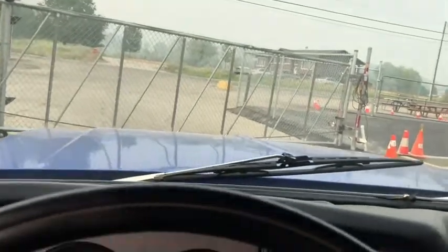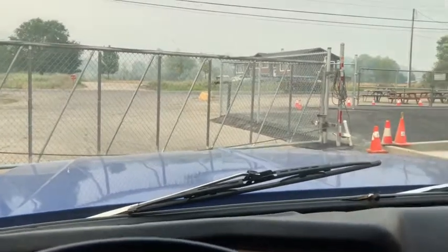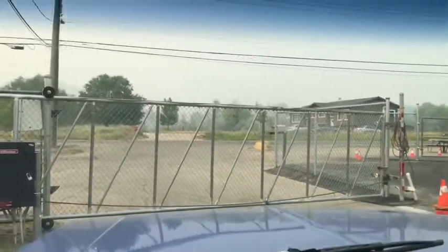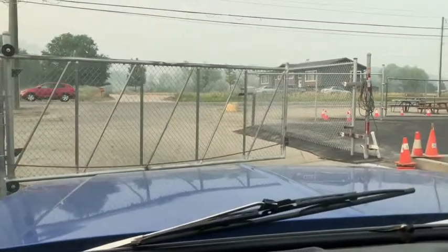Get the special security clearance pass so we can get out. Alright. Rock and roll. Let's go for a drive.